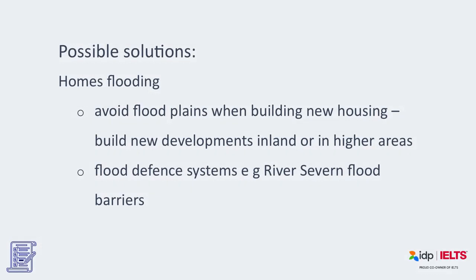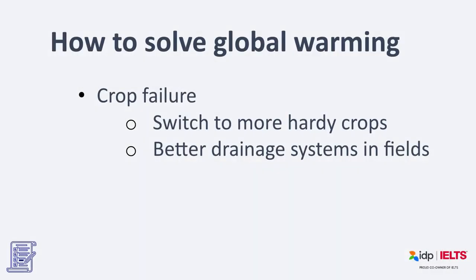To solve the problem of homes flooding, we could talk about avoiding floodplains when deciding where new houses will be built. We could also suggest introducing flood defence systems or barriers, like the ones being built along the River Severn in Western England. In terms of crop failure, switching to more water-resistant or hardy crops and implementing better drainage systems into farmland are sensible solutions. Did you think of any different ideas?